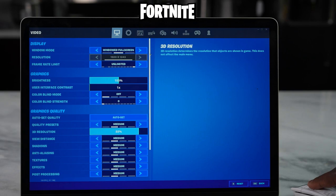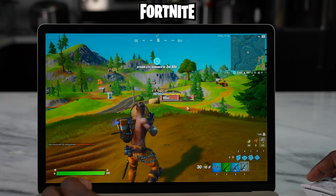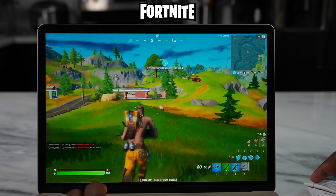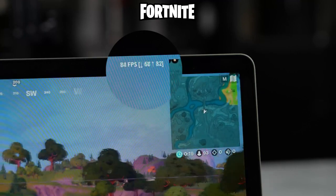Now, you can see the specs on screen that I ran it at for the MacBook Air 15, and when you look at performance, we're getting a solid range between 70 to 95 frames per second. And in certain places, it stayed at around 80 to 95 frames per second. That was actually pretty good. Very solid, very, very good.